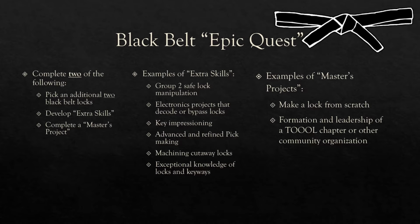And the third and final version of an epic quest is a master's project. 2 examples of a master's project would be making a lock completely from scratch or starting a chapter of TOOL or similar community organization. If you're not familiar with TOOL, it's the open organization of lockpickers, and I'll also link them in the video description.